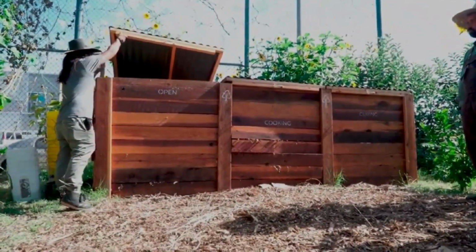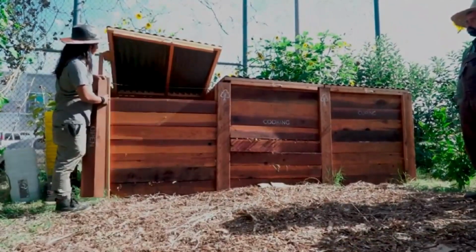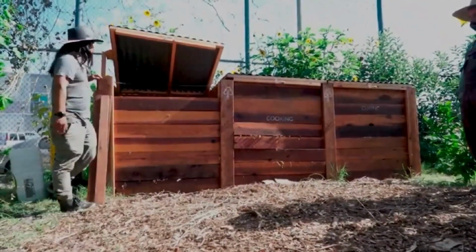If you guys see here, we have food scraps filled up all the way to the top. And this is actually our open bin. This is the bin where the food scraps are being collected and accumulated.